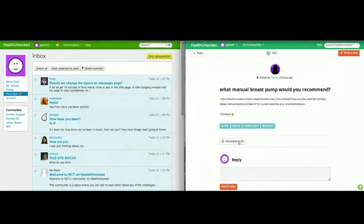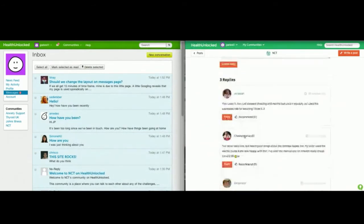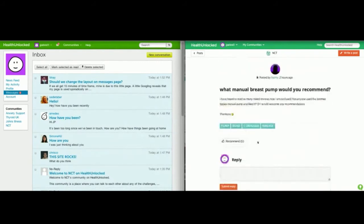The recommend feature is still here, and we're planning on making more of that in the new platform. So you'll be able to see who's recommended your posts or recommended your comments. You'll also be notified, not in the immediate future, not when we launch the product, but in the future, when somebody has recommended your post, and not just that it's been recommended, but who has recommended it.